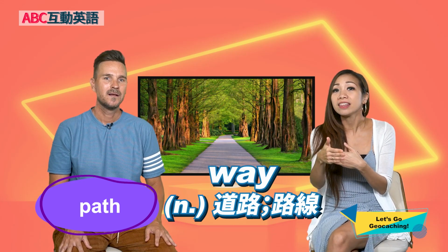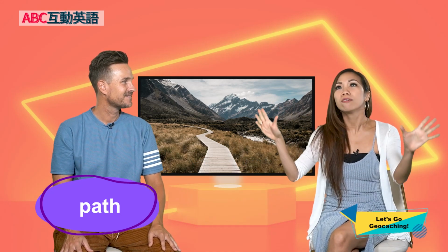Sometimes it's not that easy to get to, because she says, I don't see a clear path. So what is a path? Path is a noun. It's a way that is built or made by people walking, kind of like a small road. For example, the path in the mountain had a beautiful view. Usually when you go hiking, we walk on the path or the hiking trail and you can enjoy the view.